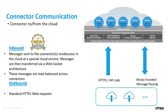So you can see that with the connectors, inbound messages are on WebSockets via the cloud service, and then outbound on standard HTTPS web requests.